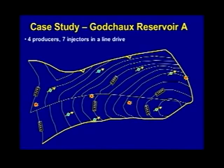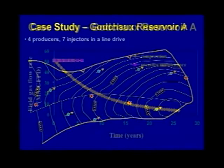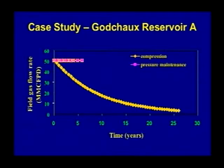Let's look at the comparison between compression and water injection in Godchaux Reservoir A. That reservoir contained 11 wells. Seven of these wells were converted to injectors, to realize a semblance of a line drive. This is a comparison between the flow rates. In purple, you have the flow rate using water injection while maintaining reservoir pressure, and the yellow line represents compression.